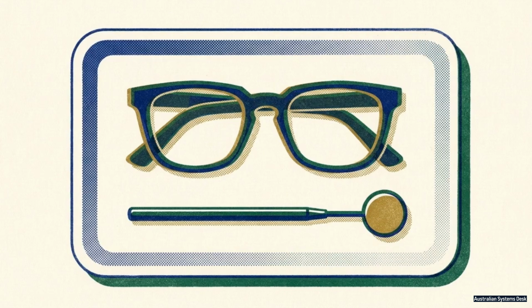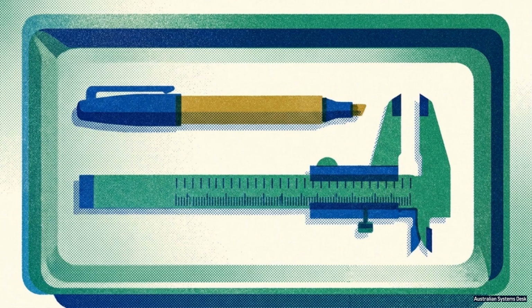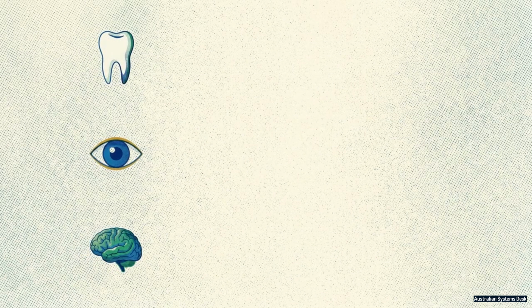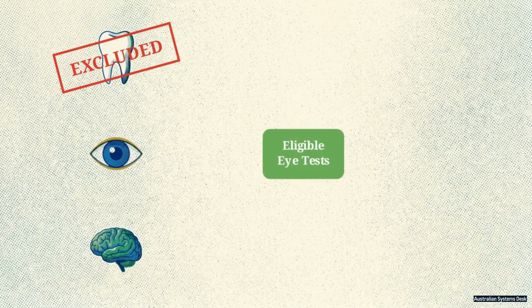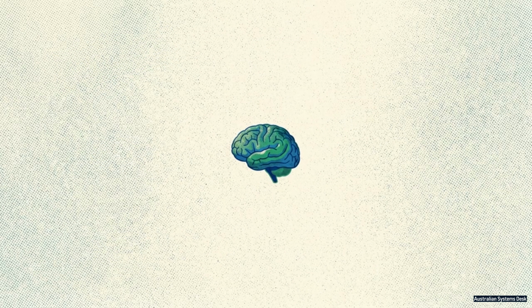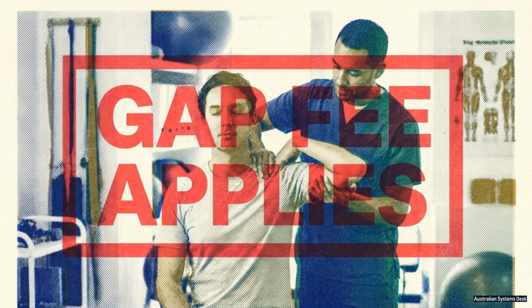Medicare also has firm boundaries. Certain services are entirely excluded, such as prescription glasses, contact lenses, hearing aids, and elective cosmetic surgery. This matrix maps exclusions. Most dental services are completely excluded. Follow the branches for exceptions, like eligible eye tests or child dental support. For allied health and psychology, strict parameters apply. You need a valid plan, specific eligibility, and to stay within session limits. Even if you meet all those strict eligibility conditions and session limits, the provider is still legally permitted to charge a gap above the Medicare benefit.